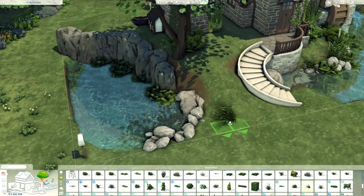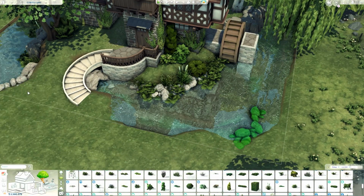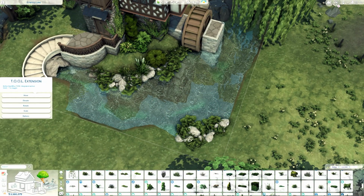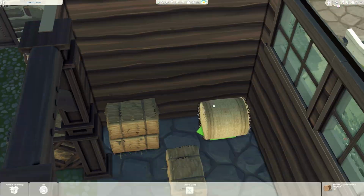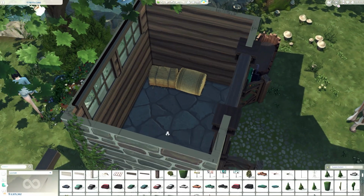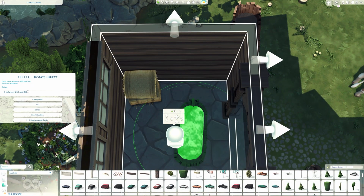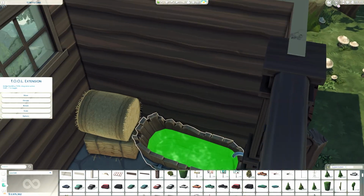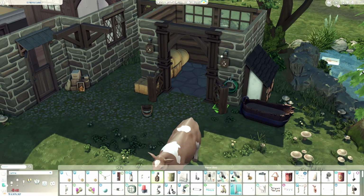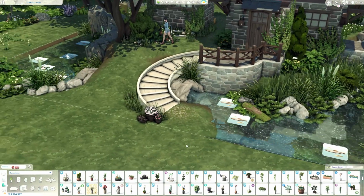I must say that I'm pretty grateful that we've got that pond tool with Cottage Living. I mean, now we have it in the base game, but it came out when Cottage Living came out. And I was so happy about it because I really like doing lakes, and it was pretty frustrating to do them with the pool tool and to hide all the edges, and also you couldn't do such a beautiful landscaping around.